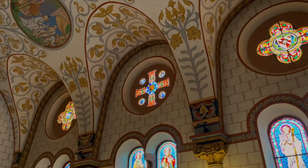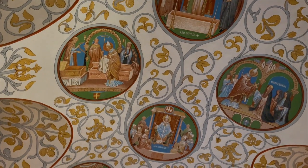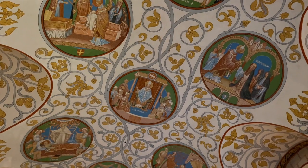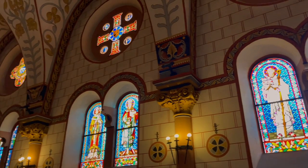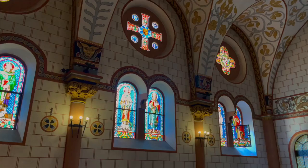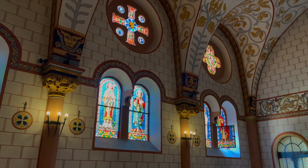Inside, on the vault, Martin Schongauer painted medallions in the style of the 11th century, depicting seven scenes from the life of Saint Leon. The chapel's 16 glass windows each represent two saints or holy figures of Alsace, many of whom come from the family of the Counts of Eguisheim.